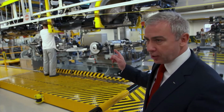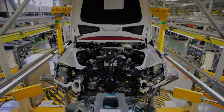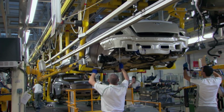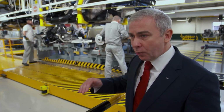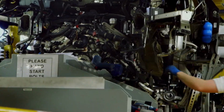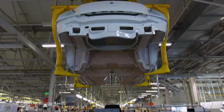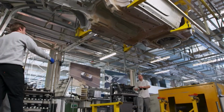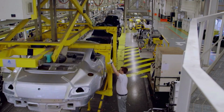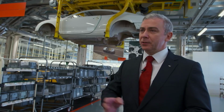Every one of those screws has got to be to the right tightness. Monitors record the torque and angle of each screw to ensure quality. We won't allow any car to pass forward with a screw that isn't tightened to the correct torque. The engine marriage is one of the key stations inside the 150,000 square meter final assembly area. The build hall in any car plant is really the heartbeat. This is where it starts its build process. So this is its journey from being a body shell to a full car.